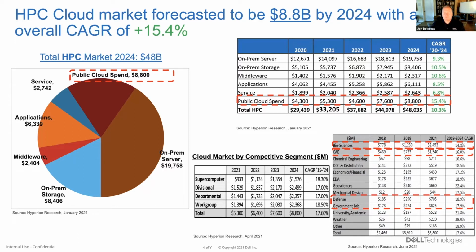Now, the bottom center chart shows you that most of that revenue is in the smaller scales: the work group scale, the departmental scale, and the divisional scale. And that is the vast majority of the public cloud HPC usage: small and mid-size applications that would normally be run on small and mid-size HPC systems.